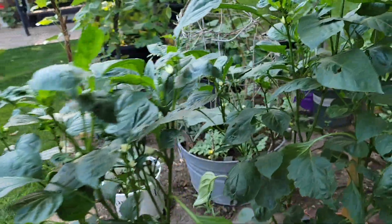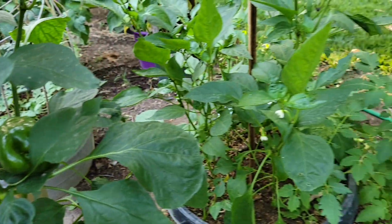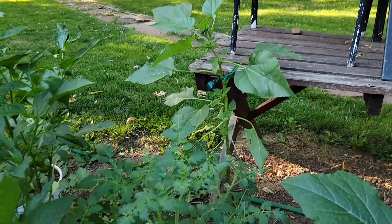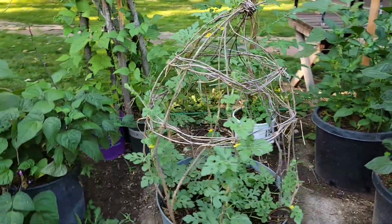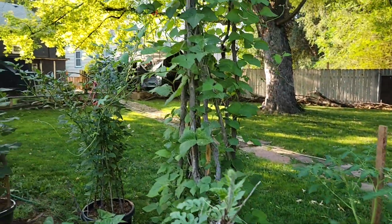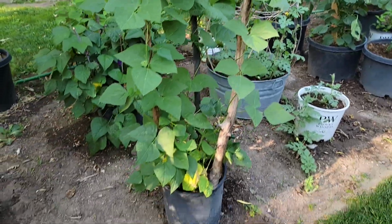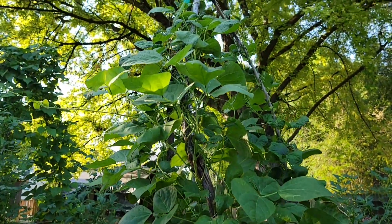Some more peppers. I won't pick any of these, but got a decent sized one going. Then I had a random tomato start in this bucket as well, so I let it go, and a sunflower. Got the sugar baby watermelon growing up a trellis I made last year. More tomatoes, more scarlet runners, and these are regular green beans that I planted a little bit late alongside these green beans. So no flowers yet.